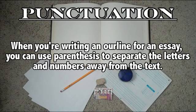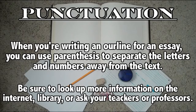Sometimes when you are writing an outline for an essay, you can use parentheses to separate the letters and numbers away from the text. It isn't always necessary, but some professors might suggest it. Look up outline examples on the internet or your textbooks for more information.